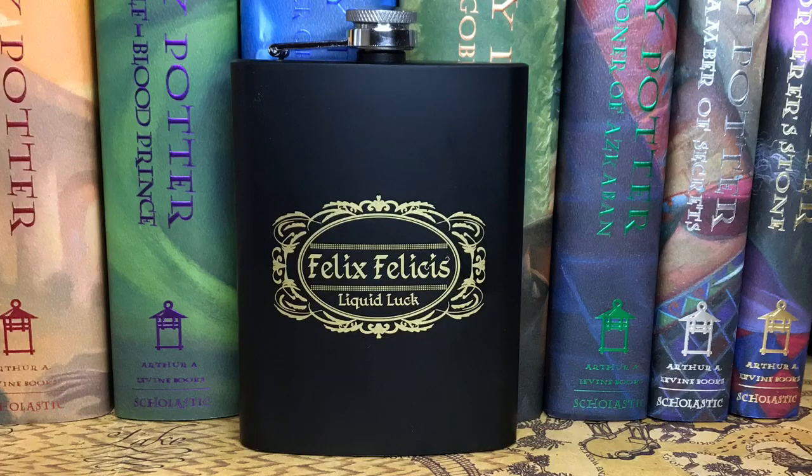And next we have another white box. It is a flask that says Felix Felicis's Liquid Luck. This is so freaking cool. That is definitely original. I have never gotten a flask in another box. And I love it. I almost want to take it to work with just water in there and then see people's reaction to me drinking out of my Liquid Luck flask.